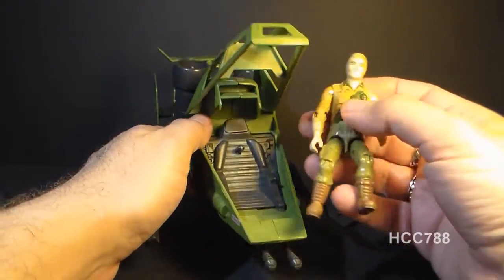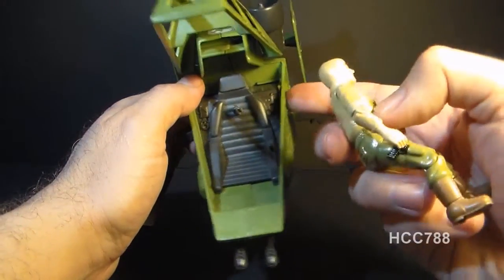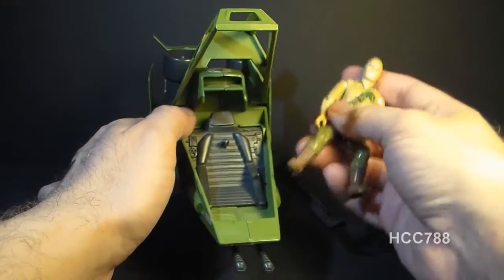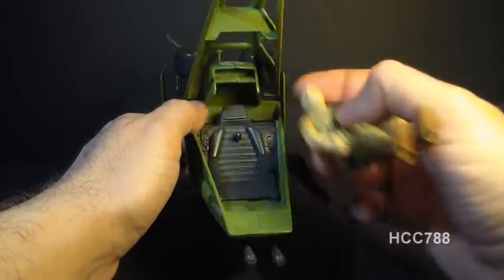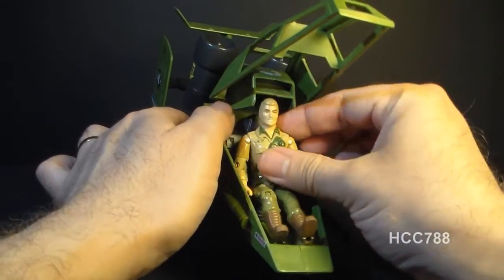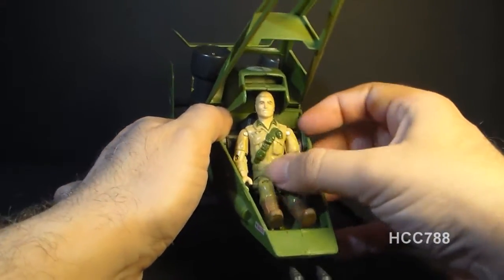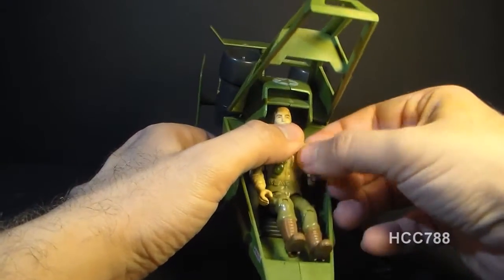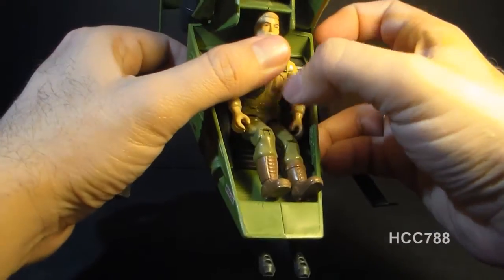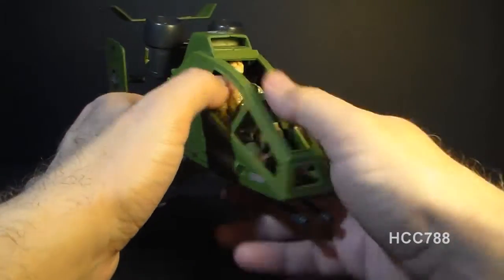I'll show you how to place the driver in. I'm using Duke because in the comic book, Duke piloted the Skyhawk. I'm using my busted crotch Duke, and it's pretty simple. There's a back peg that fits in the hole in the back of the action figure. You just peg him in, make sure his legs are bent well enough so his feet fit inside, and you can place his hand on the little joystick remote controller, and then close the canopy, and there you go.